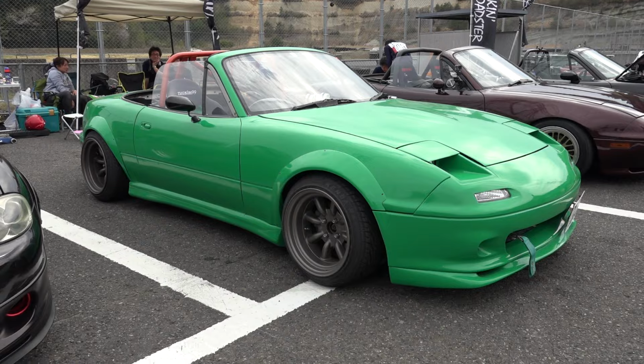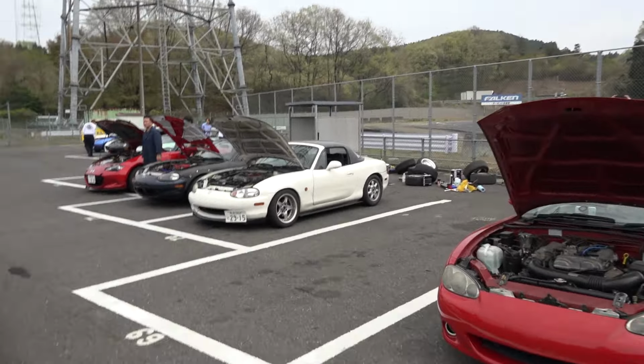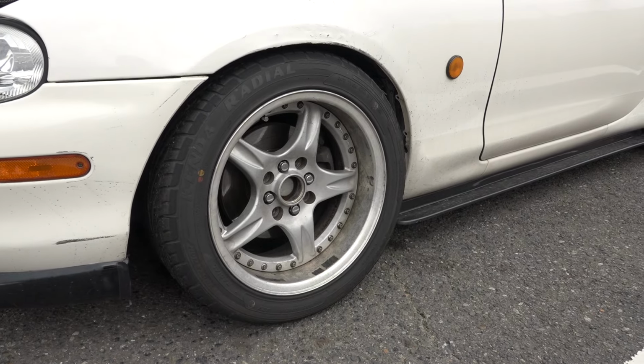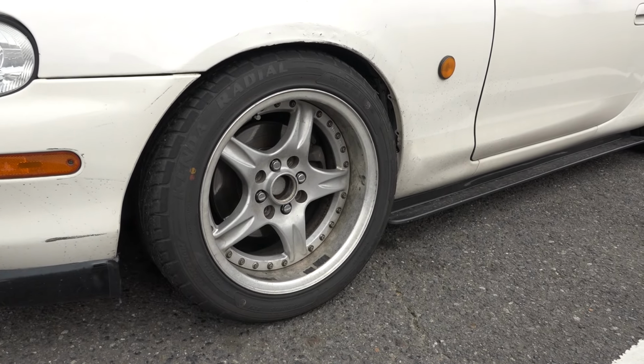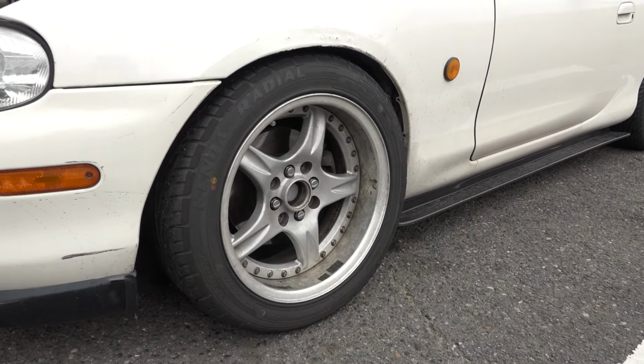So I'm learning as well, apparently. In Japan, the NA is the Eunos Roadster, but from the NB onwards, it's the Mazda Roadster. So the name does change. I didn't know about that. It does look cool. They look good on Watanabe wheels. Oh, speaking of cool wheels, CST Presidio Demon Campers. They don't look like much, but these were really popular back in the day.